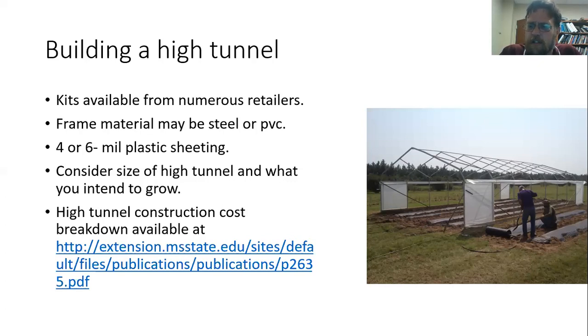You can see those two fine gentlemen. That's Mike Ely and Thomas Freeman, who were kind enough to do all of the hard work in building the high tunnel that you see right there. That's at a location near Wiggins, Mississippi.